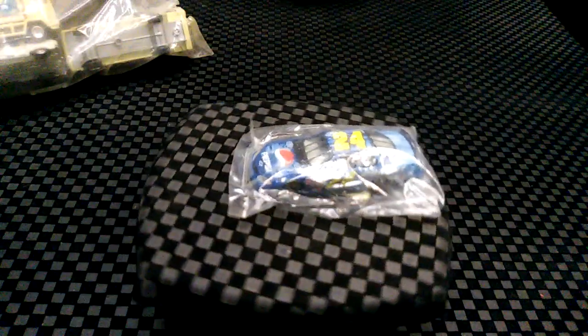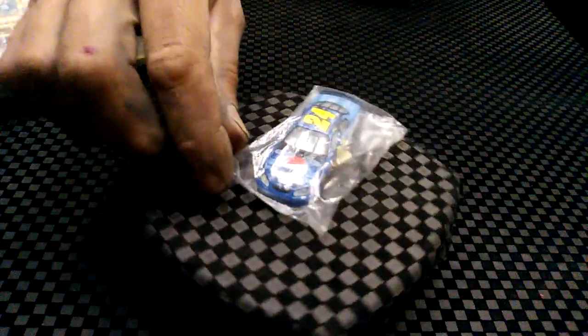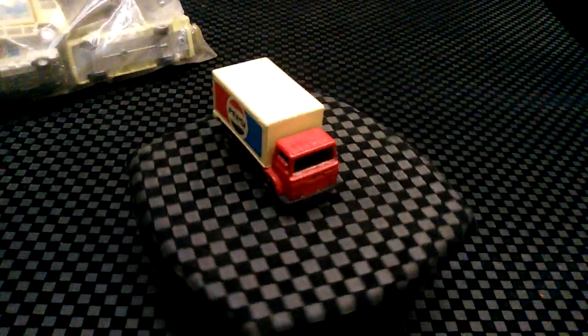Okay, first up, out of the bag, looks like Jeff Gordon. Still in the baggie. Don't know why she has it in the baggie. But Jeff Gordon Pepsi. Next up would be a... that's the Matchbox. There's a Matchbox for you. Pretty cool there. Needs a little cleaned up. All these need cleaned up. I'm going to clean them up.